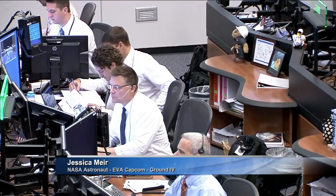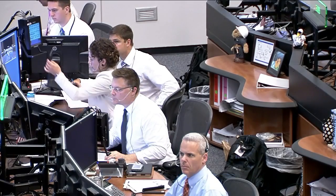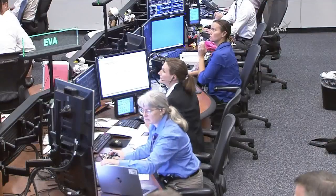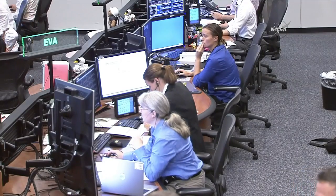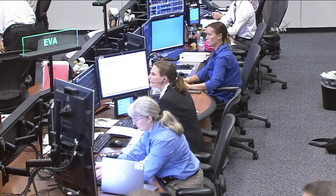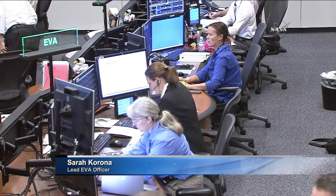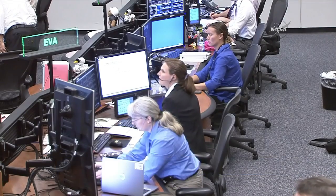She will be the ground IV, or intravehicular, crew member who will serve as the spacewalk Capcom, if you will, the communicator who will be talking directly to Whitson and Fisher as they make their way outside of the Quest airlock, essentially acting as a spacewalk choreographer, running through the procedures that will assist them during the course of their excursion. In the dark jacket on your screen there is Spacewalk Officer Sarah Corona. She is the lead spacewalk officer for today's contingency EVA.